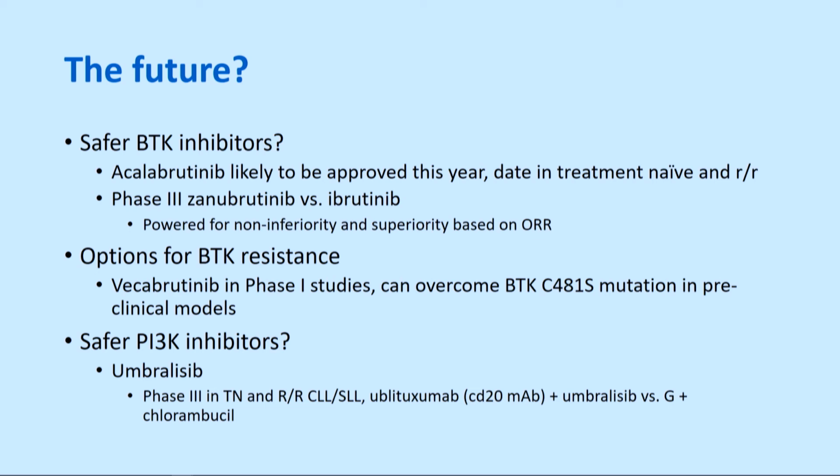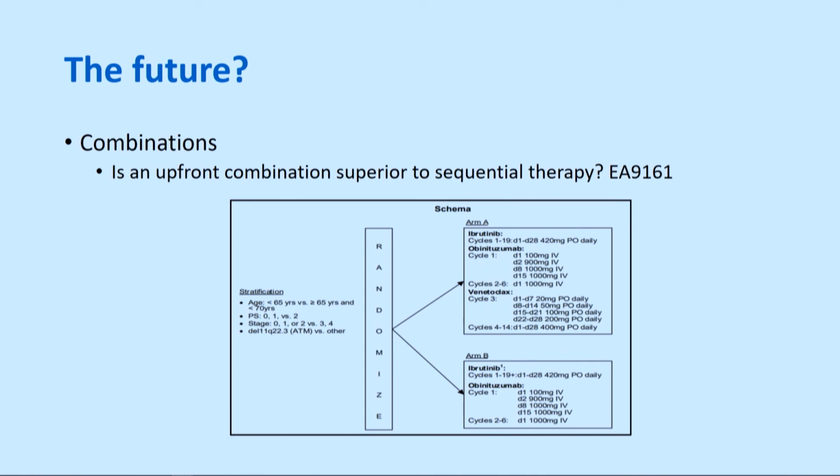And then there are phase 1 studies looking at options for BTK resistance. There's a C41S mutation, which is common, and some agents can be sensitive to this. And then there are also safer PI3 kinase inhibitors. A drug called Duvelisib is being tested in this setting, and potentially has lower rates of autoimmune side effects with longer-term use, though we haven't seen its pivotal data published yet. There's an ECOG study for younger patients, obinutuzumab, ibrutinib, venetoclax versus obinutuzumab, ibrutinib, which is, I believe, open. It's not open at our site yet, but is opening nationally.